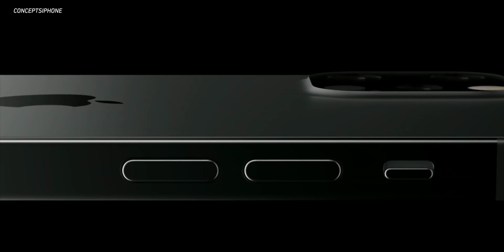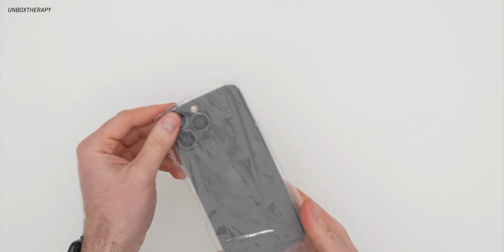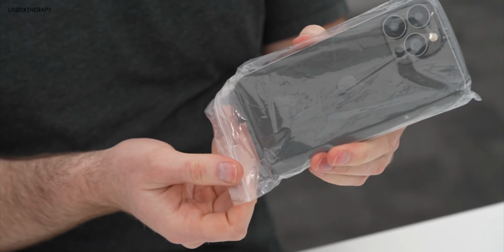But we're starting to learn more and more about the iPhone 13, and thanks to some recent leaks of physical dummy models from Lou over at Unbox Therapy who went hands-on, we've got a really good close-up look at the iPhone 13 Pro Max, and boy oh boy are there some really big changes.